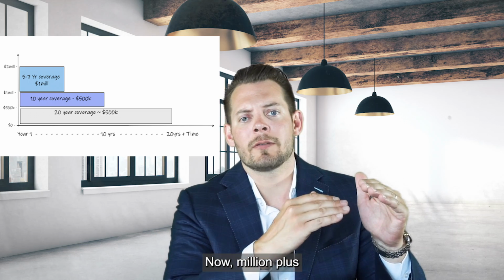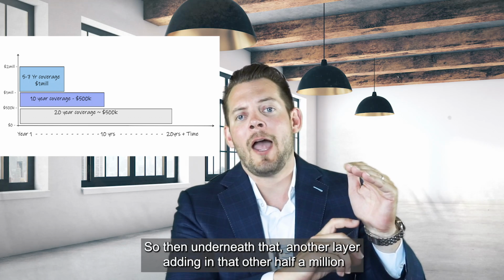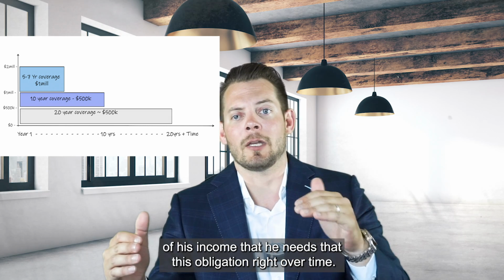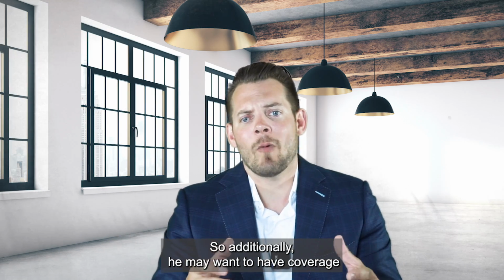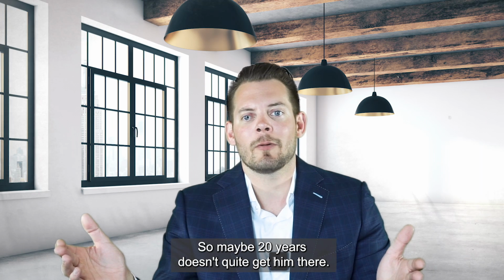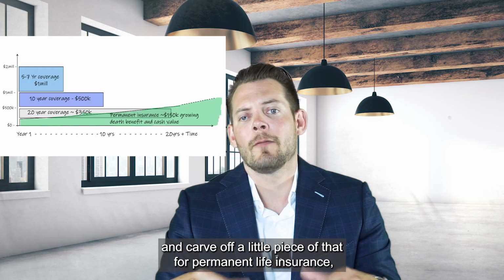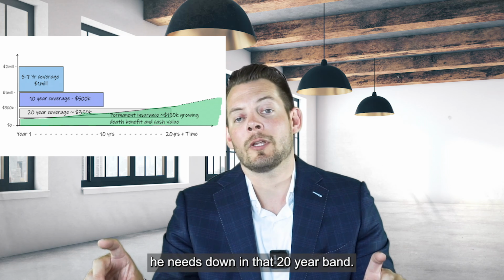Now, $1 million plus $500,000 is only $1.5 million, and he still needs the full $2 million. So then underneath that, another layer, adding in that other $500,000 of insurance, but this time carrying it out to a 20-year policy. This carries out the full need of that declining replacement of his income that he needs, this obligation over time. Additionally, he may want to have coverage in place for his retirement or beyond. So maybe 20 years doesn't quite get him there. Perhaps it may make some sense for him to take some of this permanent, so this 20-year policy down here, and carve off a little piece of that for permanent life insurance, which again would then replace the part of that $500,000 he needs down in that 20-year band.